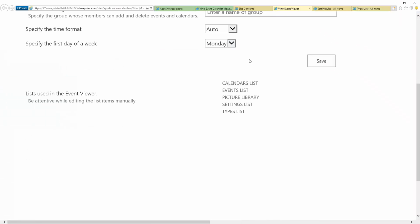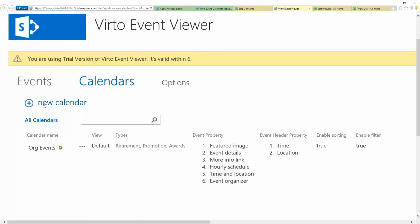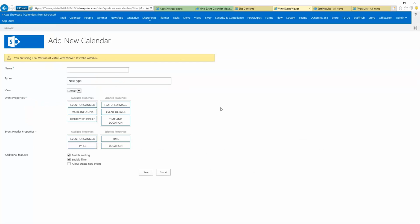So let's come back here to the calendar. And I want to walk you through the process that I did. It was kind of intuitive. I could choose a calendar, or I could create a new calendar. And here I'm creating a new one. So let's call this unit main calendar, right?